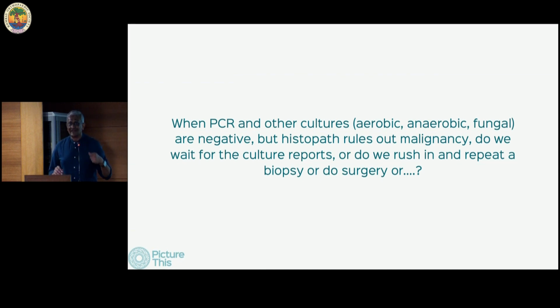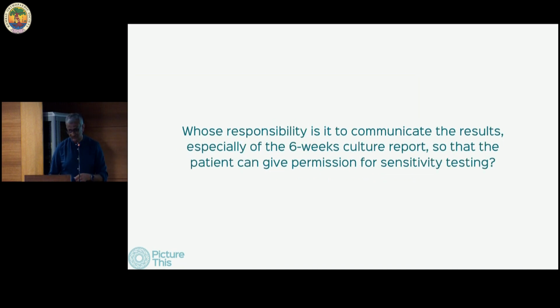So last month, something very interesting happened. There were post-op spines, not really relevant here. Post-op spine infections, biopsied them, everything negative in the first week, and both patients were operated because they said everything's negative. And on the 10th day, the fungal reports came positive. But the point is, nobody wanted to wait, including the patient, because the patient also says, "Mere ko dard ho raha hai, aap log kuch nahi kar rahe ho," and then you're pressurized into operating.